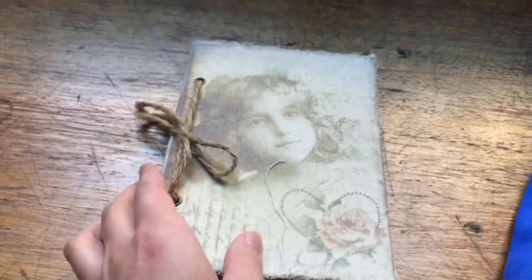Now the first thing I wanted to do was journaling. Not that I journal every day, I just wanted to show you my journal and my beautiful calligraphy pen.